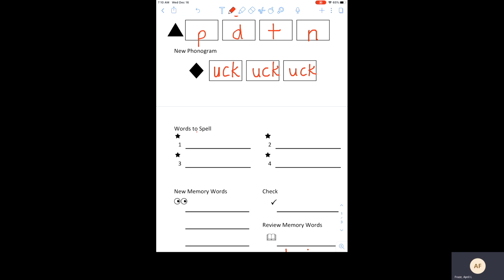Now we're going to do our first spelling word. Spelling word number one, duck. The duck said quack. Duck.